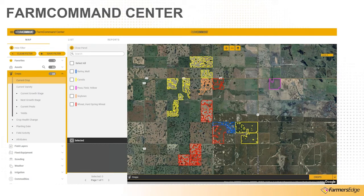So here we've got a bunch of fields loaded up. We've got some different colored fields, and each field boundary that's a different color is a different crop. So we can see there's some malt barley, canola, we got peas, soybeans, and wheat out there. And so we can see exactly where those fields are. If we wanted to filter out some of those fields to just see one specific crop, we could do that.